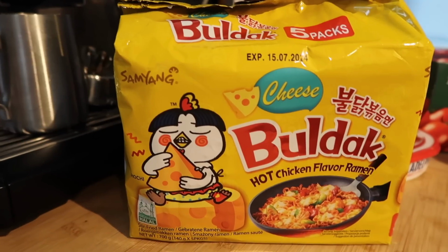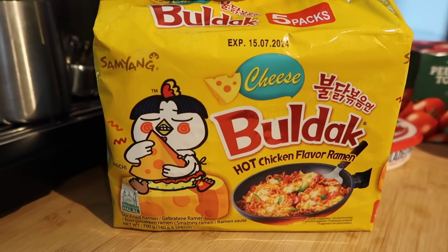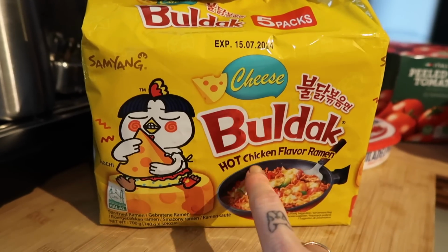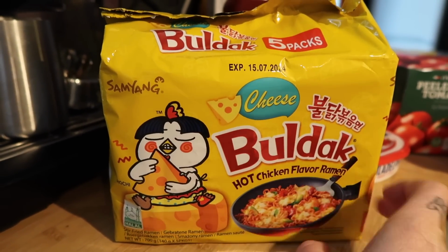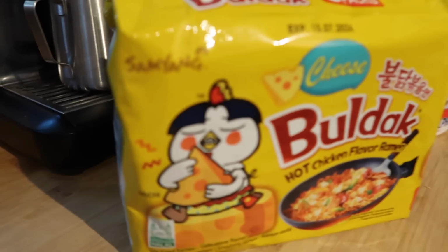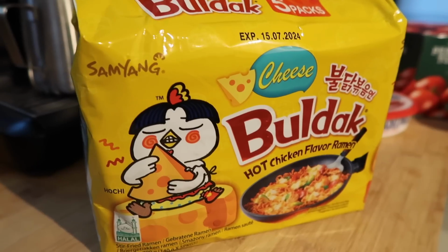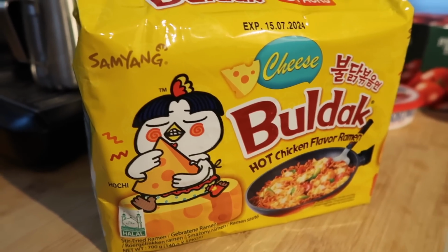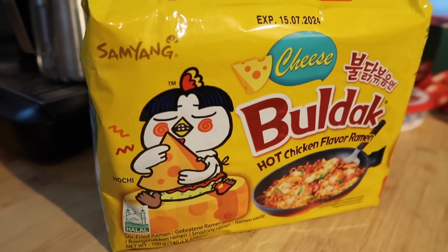But I tried the carbonara noodles in that one, and I just decided I want to try all the different flavours. These are the buldak hot chicken flavour ramen, and these are cheese flavoured, and apparently you get the little sachet like you do in the carbonara ones. So we're going to have these, and this will be in an upcoming video as well, and I'll let you know what we think. Got these off Amazon. They were £10 or £9.99, something like that, for 5 packs. Carbonara ones are slightly more expensive than that.